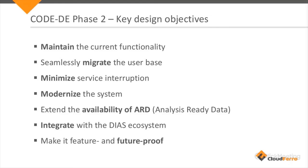Because the phase one platform was producing data all the time, it was required that once we switch over to the new platform, the data is available, and the new data, as the production from satellite is coming, is also produced.